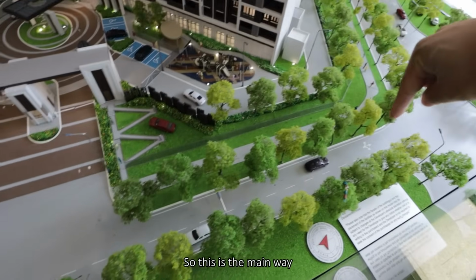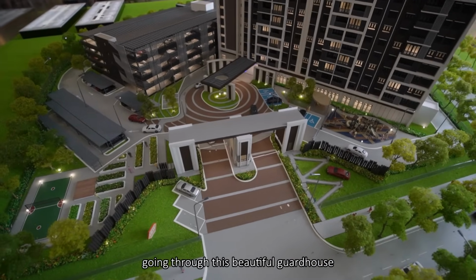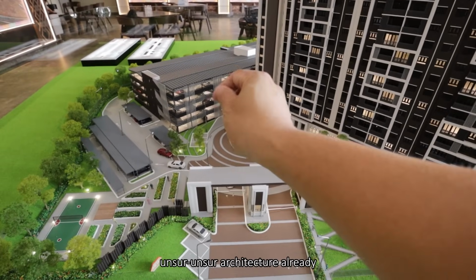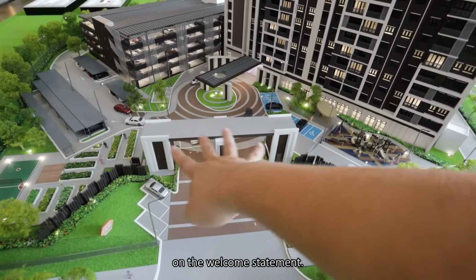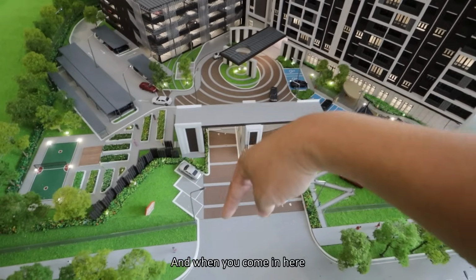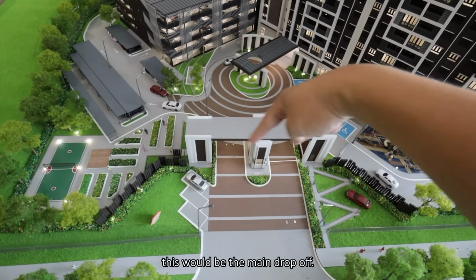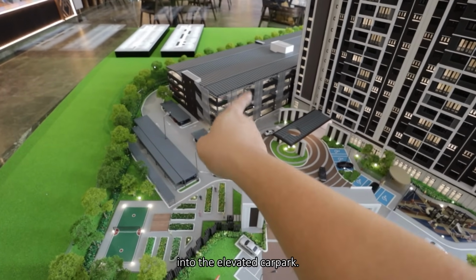So this is the main way that you come into the development, going through this beautiful guardhouse, and you already see the unso architecture already. You can see glimpse of it on the welcome statement, also the facade of the elevated car park. Okay, and when you come in here, this will be the main drop off. So for residents, you will turn left in directly into the elevated car park.